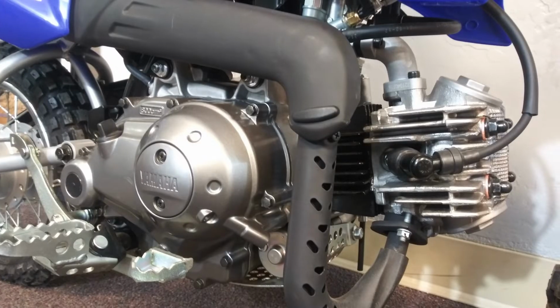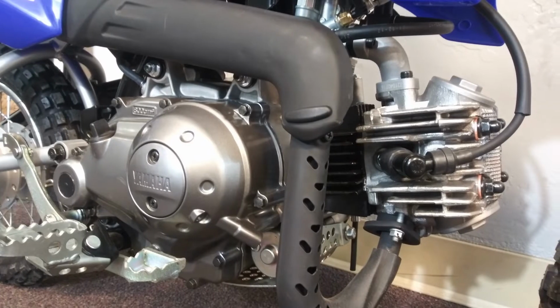On the Yamaha, you've got a smaller piston. It's a 36 millimeter bore and a 48.6 millimeter stroke, giving it a longer stroke than the Honda. Now, with this, you've got a 9.5-to-1 compression ratio. So again, two totally different ways to get to their 50cc configuration. Now, jumping back and forth between the two, you're not going to see a huge difference.